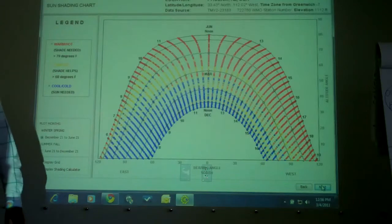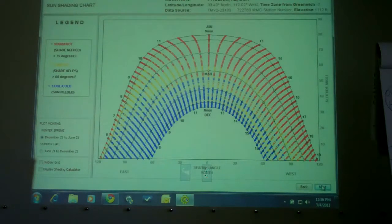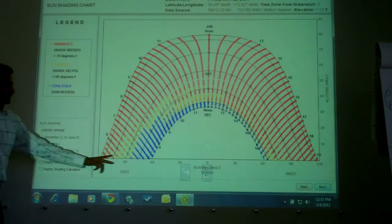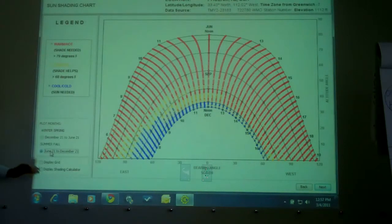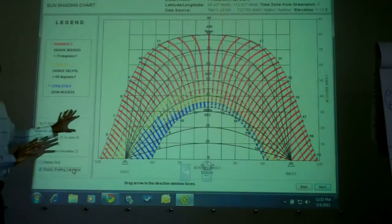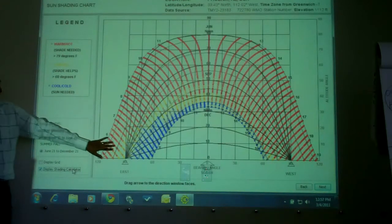Let's move over to the summer. You go to summer, boom, it's all red. It's all red, right? There's a little bit in December time. It's all red. So what this allows us to understand is not only the distribution of outside temperature, but also the time. And another nice thing with this is this shading calculator. I know it's busy, but it's very easy to understand.